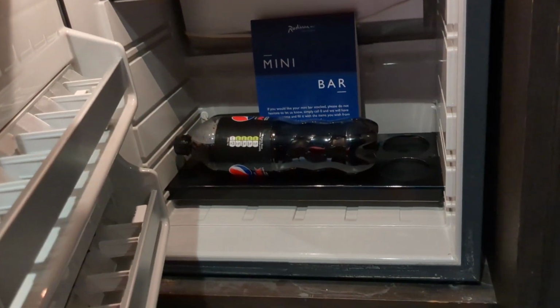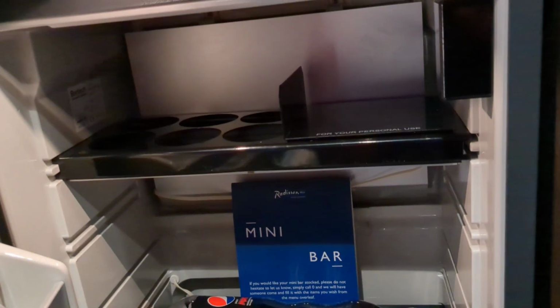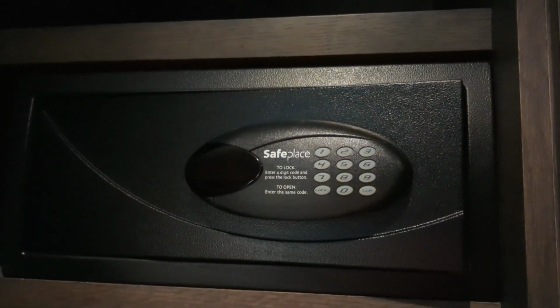And just above that, what I like to see in a hotel room, a mini fridge. I'll show you inside it. I think it opens this way. The bottle of Pepsi's ours. You can request for it to be stocked with any drinks from the menu. And above that, storage and the safe. So there's plenty of places to put all your stuff. Now let's go a little further into the room.